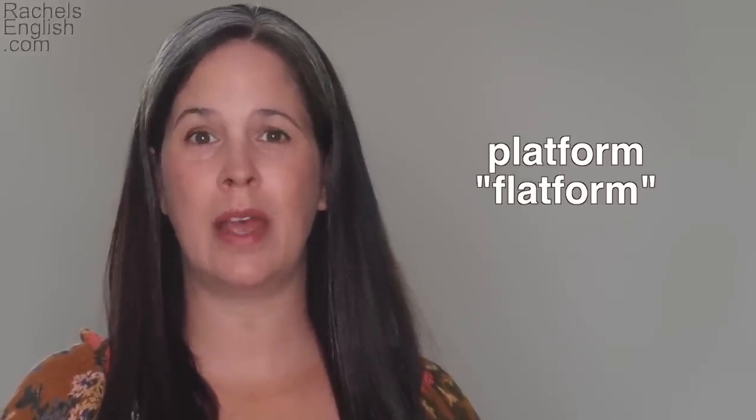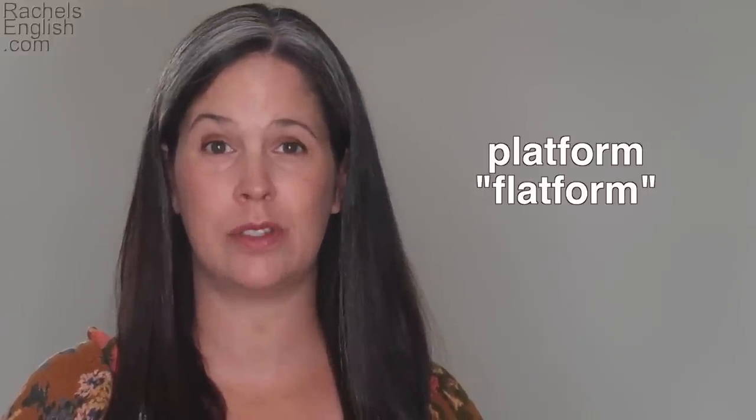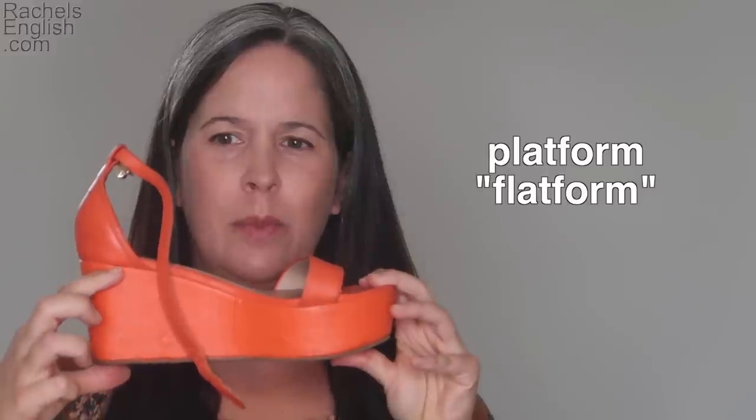Platform shoes have some height under the toe and even more under the heel, like Lisa's boots. Flatforms are more or less equal throughout, like these. I have a pair of orange flatforms, which I love. So the heel is a little bit higher than the toe, but not much. I think this still counts as a flatform shoe.